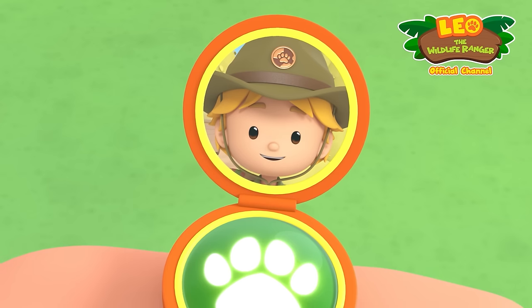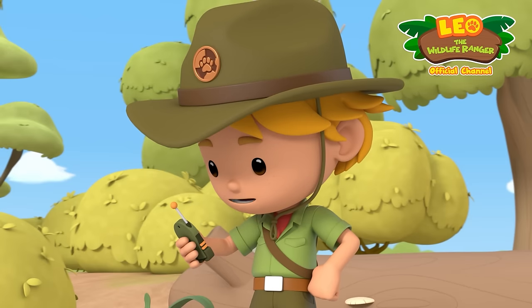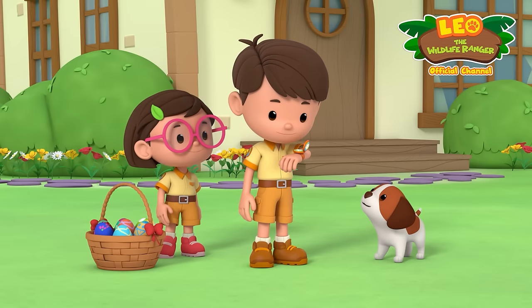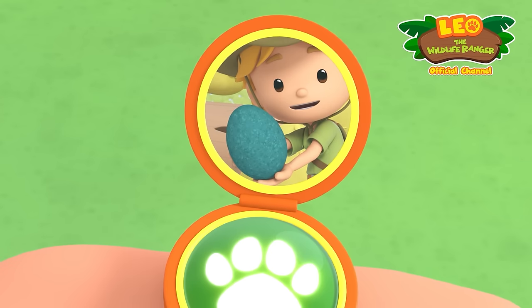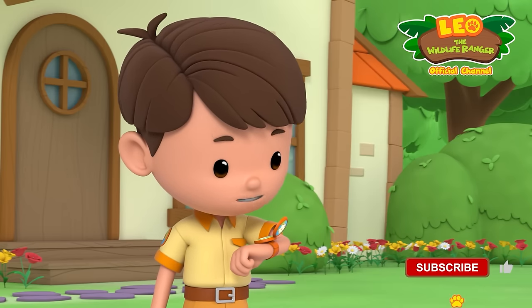Hi, Junior Ranger Kyle. Happy Easter. What are you up to today? Hi, Leo. Happy Easter to you, too. I'm on an Easter egg hunt, and look what I found in the bush. It's a giant Easter egg. It's painted green, and it's still warm. Whoa, it's almost as big as your face, Kyle.